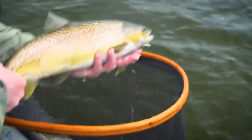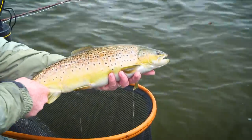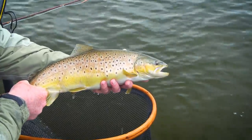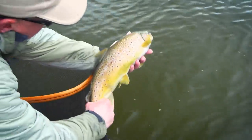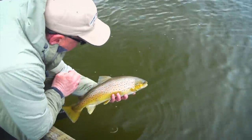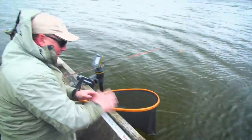There we go, a nice, beautiful female, Tokarik brown. Tokarik's one of the many prime still waters, less than an hour away, you can access through a stay at the Russell Inn. So it's gonna put that fish down, and off she goes. Wow, what a beautiful fish.